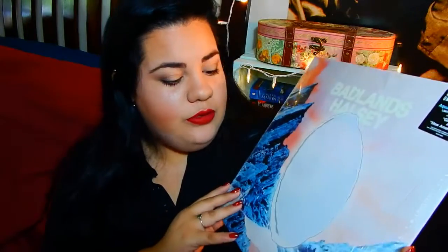These 2 I didn't. My mother bought me Halsey Badlands as an early birthday present, like saying, hey, you're gonna get your record soon, so how about I give it to you? And I'm just like, yeah. And it's the Urban Outfitters special edition art or whatever, but apparently these are very limited. I thought it was really cool, but I just love her.